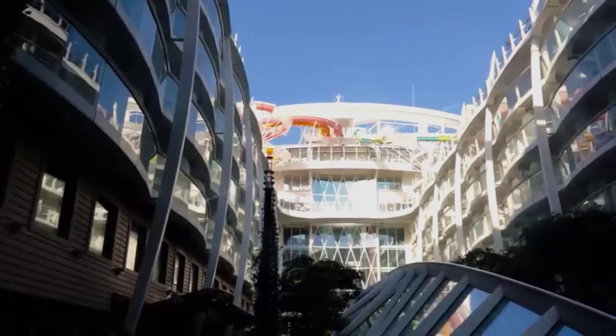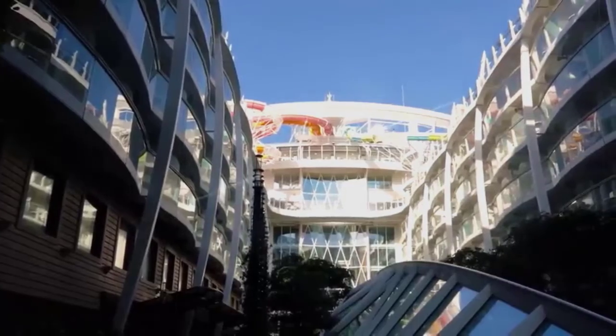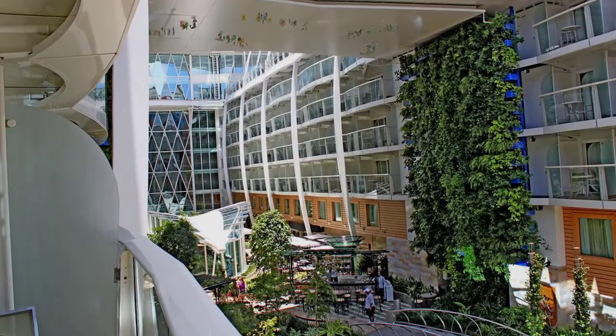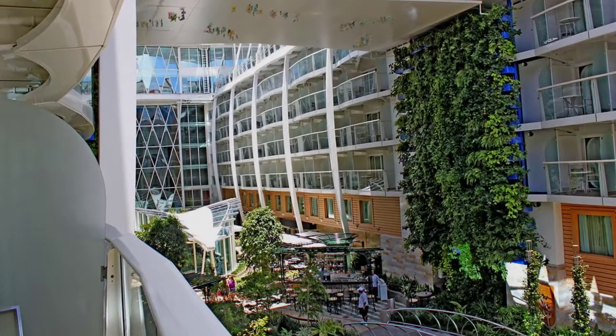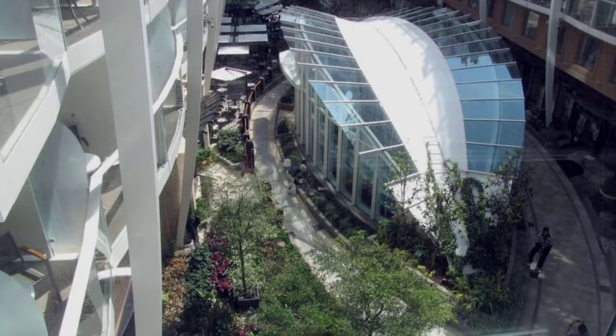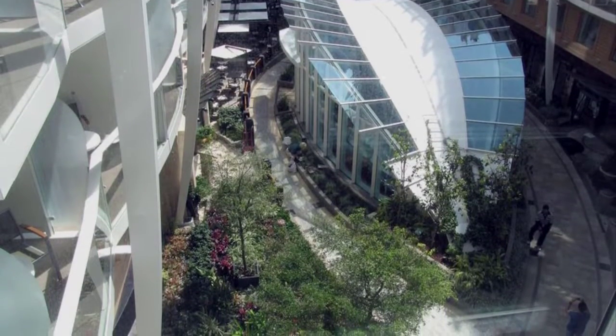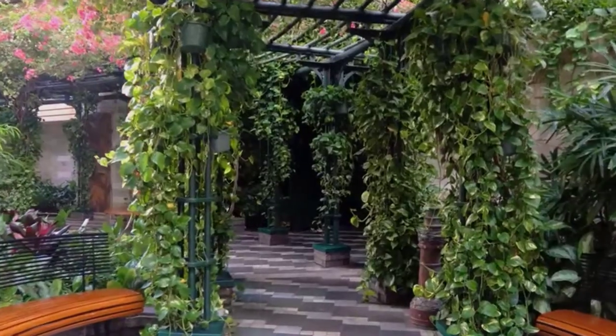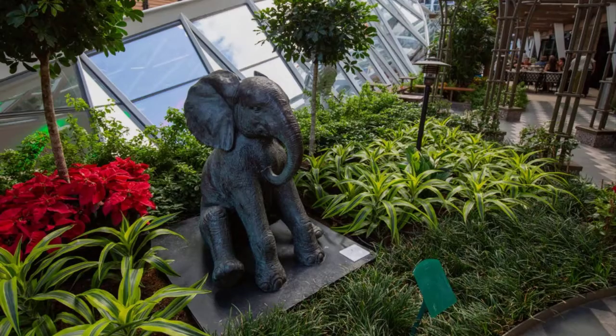The Central Park neighborhood is lined with 334 staterooms, 254 with balconies, rising 5 decks high and offering views of the park. The park also hosts 2 glass arch domes called the crystal canopies, which provide natural light for the inside decks of the ship. Central Park has a range of boutique shops, a chess garden, a pergola garden, and a sculpture garden.